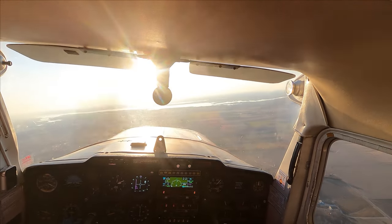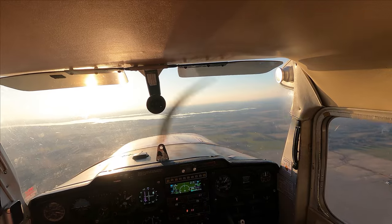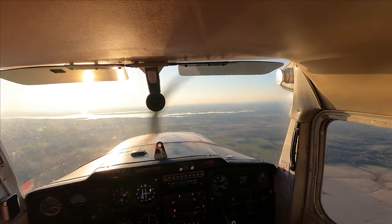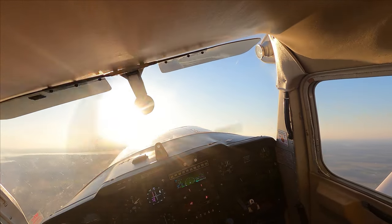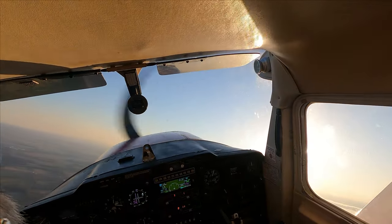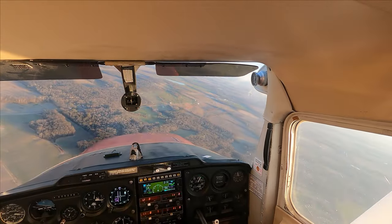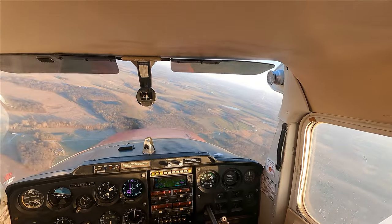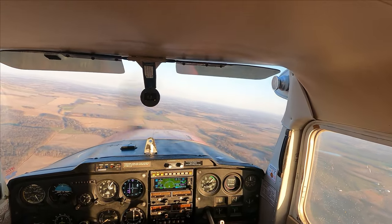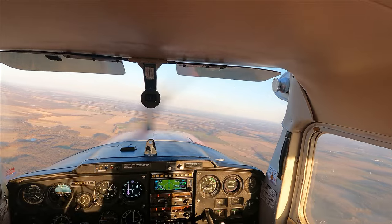Lazy eights, no matter how slow you try to perform, it's always rushed, even if you think you're slow, you're still fast. Traffic, Airfreight 675 is turning crosswind for runway 23, outbound. We'll do another one to the left, little bank, little pitch, little bank, little pitch. Should be a 30. There's my 90, let the nose drop. And get rid of the bank gently. So we come all the way around. Alright, there's my 180. And we'll do one to the right.